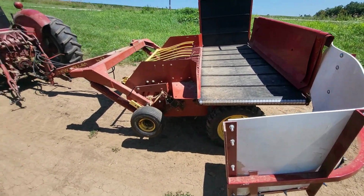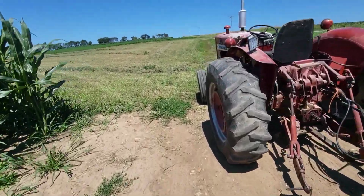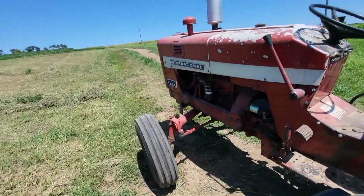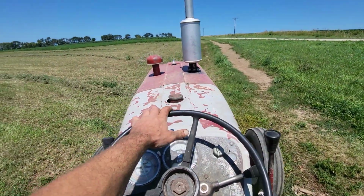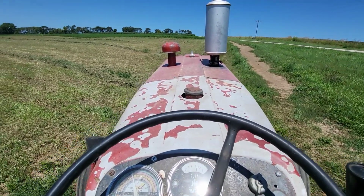Well, she's a little green yet. I'm gonna flip her over once more and see if we can get her dried down. Maybe in the meantime, go get some straw. See how she goes.